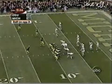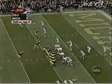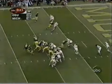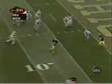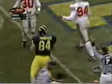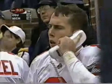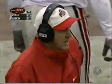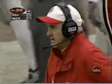Michigan with another big break on the interception by Gold. Tremendous effort by Ian Gold. Now Brady and the Wolverines will attempt to cash in. Play fake, first down, roll, here's Shea, reaches touchdown. Michigan scores. It was Thompson coming out. Sean Thompson, the tight end, 8 yards on the touchdown pass, and an extra point away from the tie.